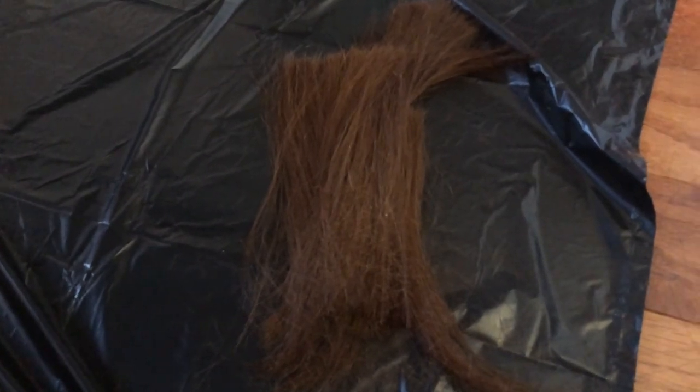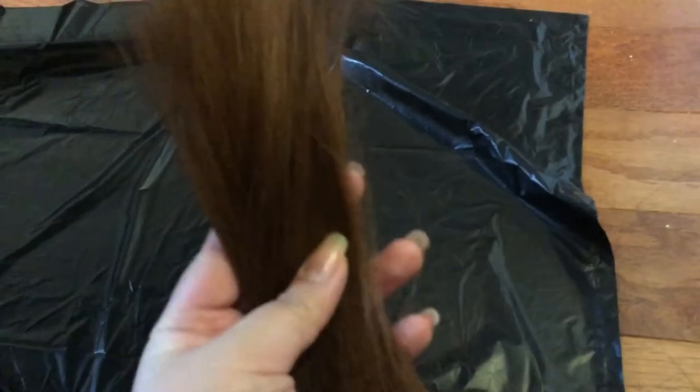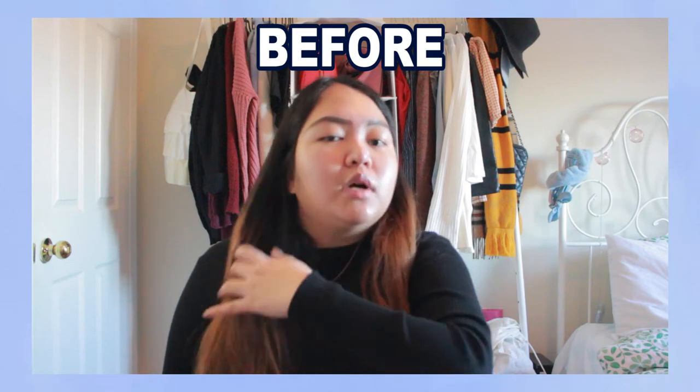And just like that, I said goodbye to quarantine hair. Though I do miss my long hair, it actually feels pretty nice and light to have shorter hair. And here is the before and after.